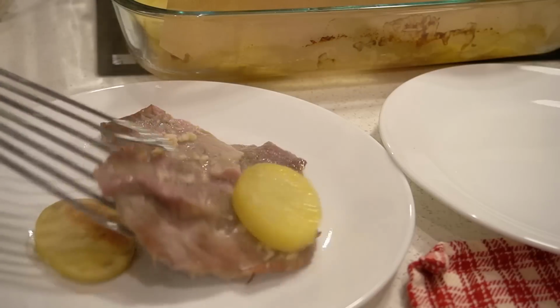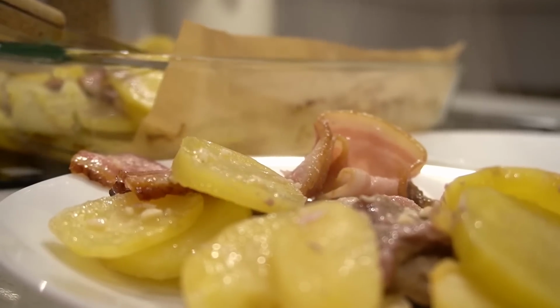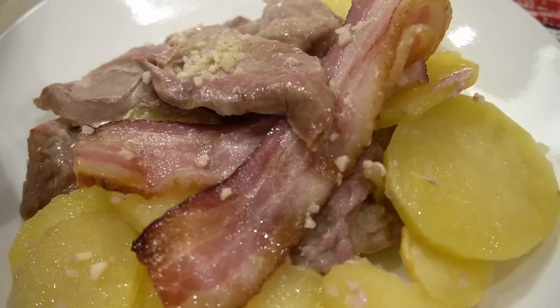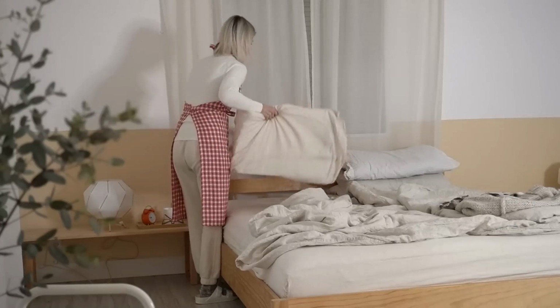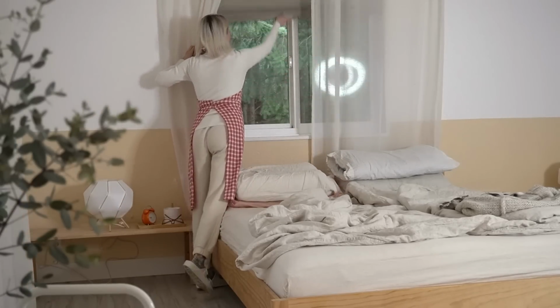This recipe only needs lots of salt and some pepper if you want to add to it, and that's pretty much it. It's very easy to make. The only thing, I like to slice the pork very thin, so make sure it cooks through well.